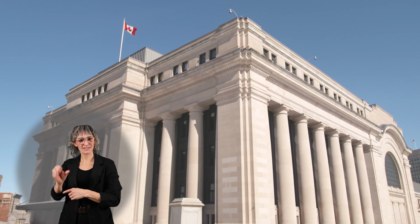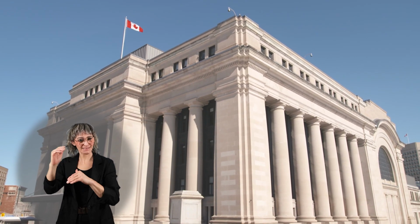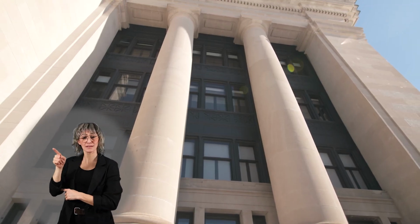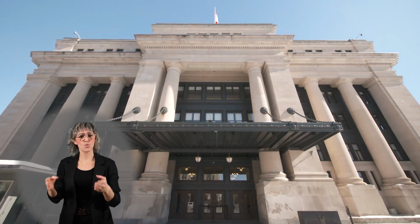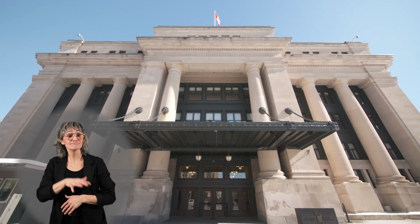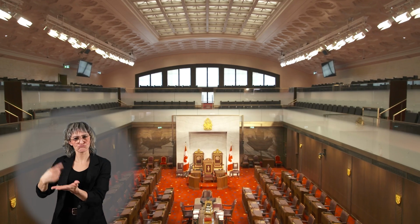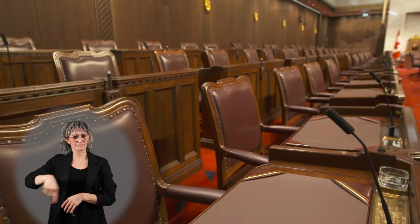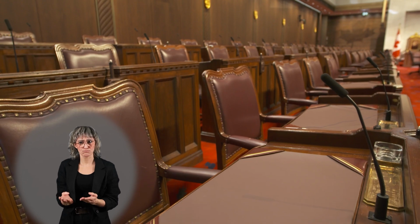Welcome to the Senate of Canada building. This is the Senate's temporary home, while the main Parliament building, known as Centre Block, is closed for rehabilitation. Today, senators gather here to discuss bills before Parliament and debate issues of importance to Canadians.